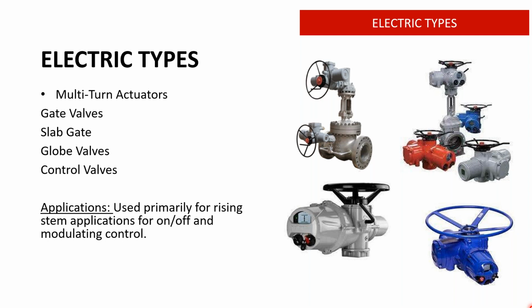And the multi-turns, they work extremely well. These are typically a higher voltage, 220 is usually where they start. And they do a 380 or 440, and they have all kinds of communications available for these, from Fieldbus, Modbus, Profibus, the typical communications that a pipeline company, or maybe you're not a pipeline company and you just want to automate a slab gate. This is exactly what we would use. So they have lots and lots of capabilities and functions available to them.